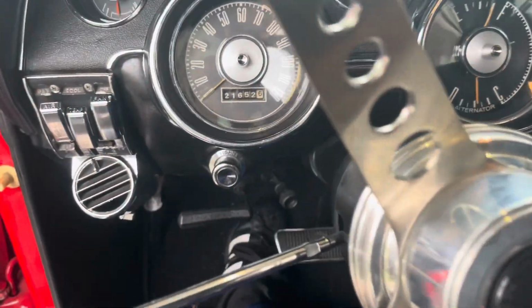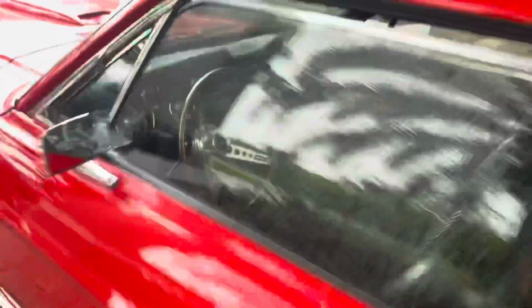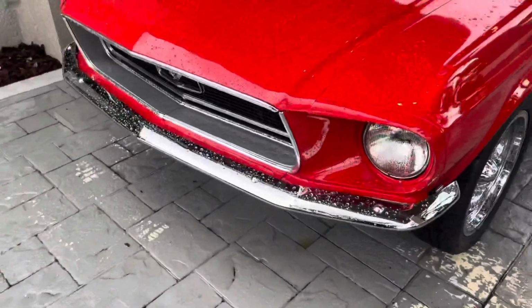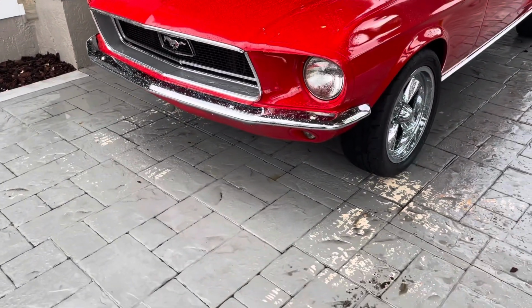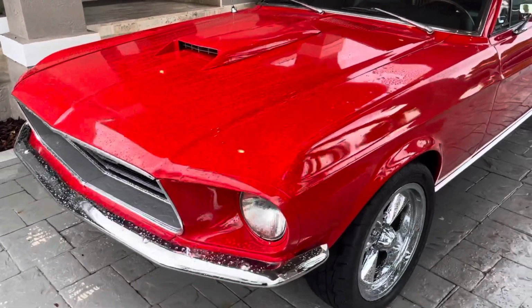Give you a little tour. So that's the front end of the vehicle. So there you have it.